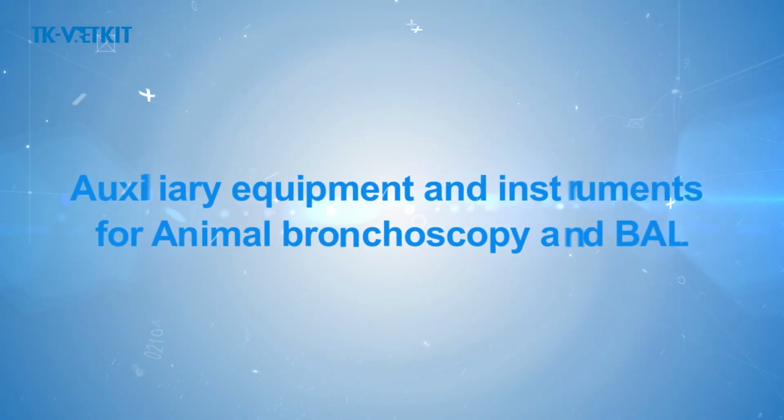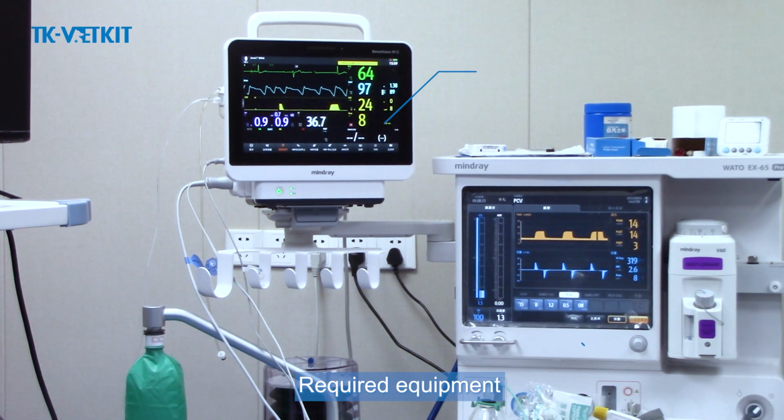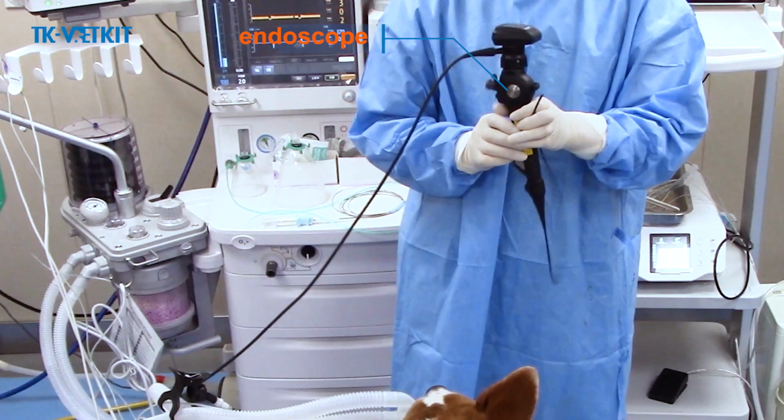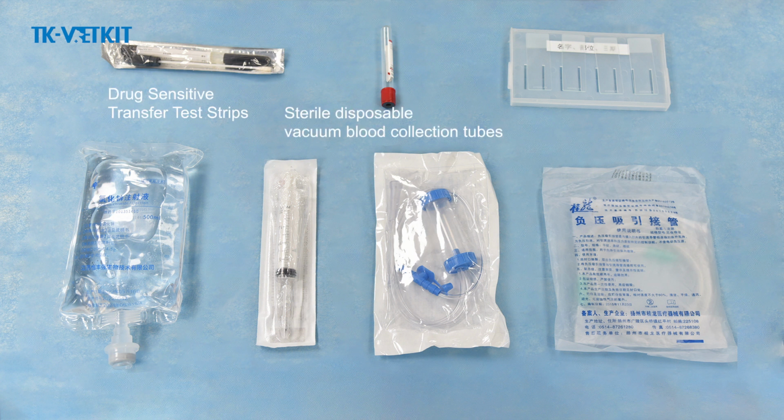Auxiliary equipment and instruments for animal bronchoscopy in bowel. Required equipment: monitor, anesthesia machine, endoscope, suction machine. Supplies and medications needed: drug-sensitive transfer test strips, sterile disposable vacuum blood collection tubes, slide, saline, 20 ml syringe, disposable sputum collector, disposable suction pipe.